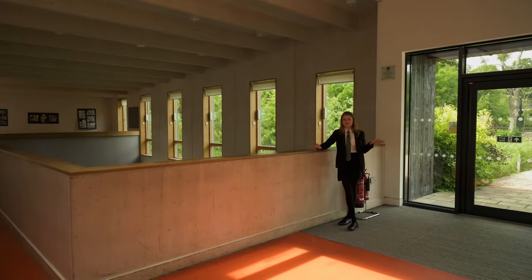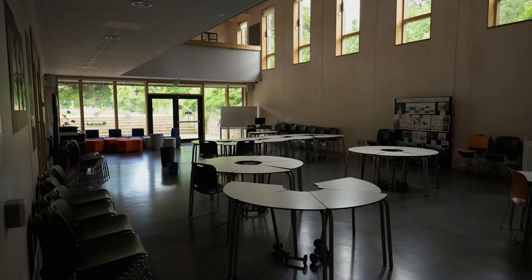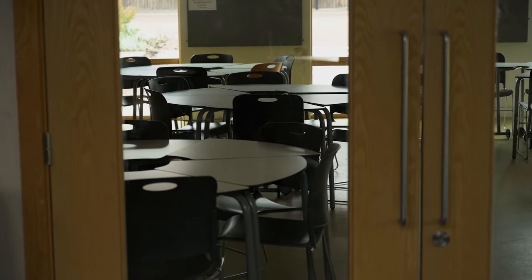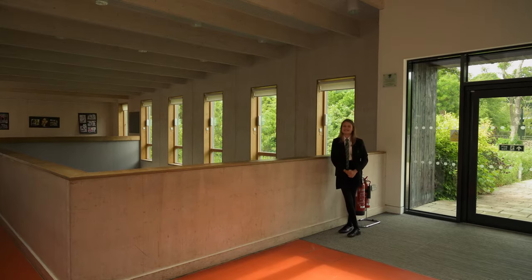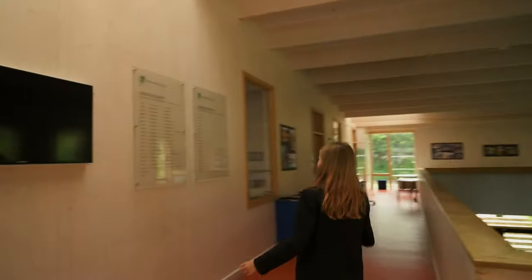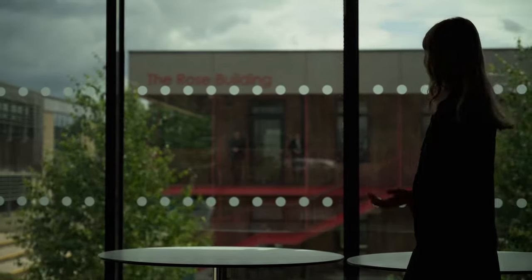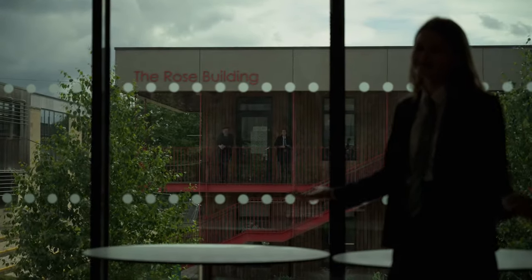So this is the Lee Centre and this is the sixth form block, and down here we have the sixth form common room, and we have four classrooms here. And look over here, it's the senior students. Oh, this would just look great with Martha's name right there. So this is the Rose building, and who better to show you than Ella Rose?